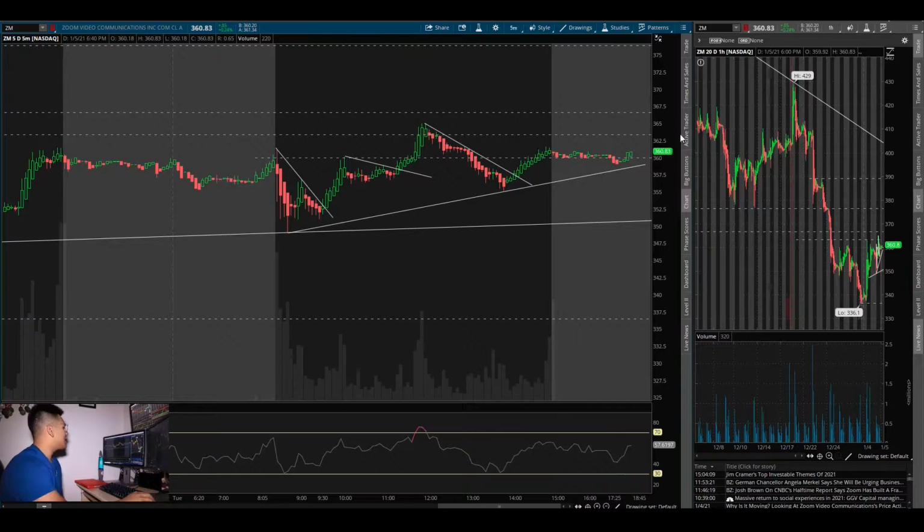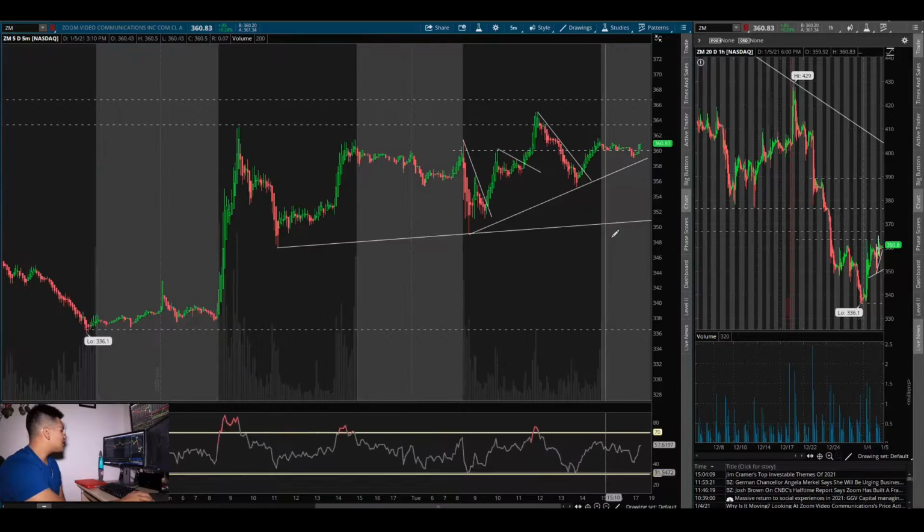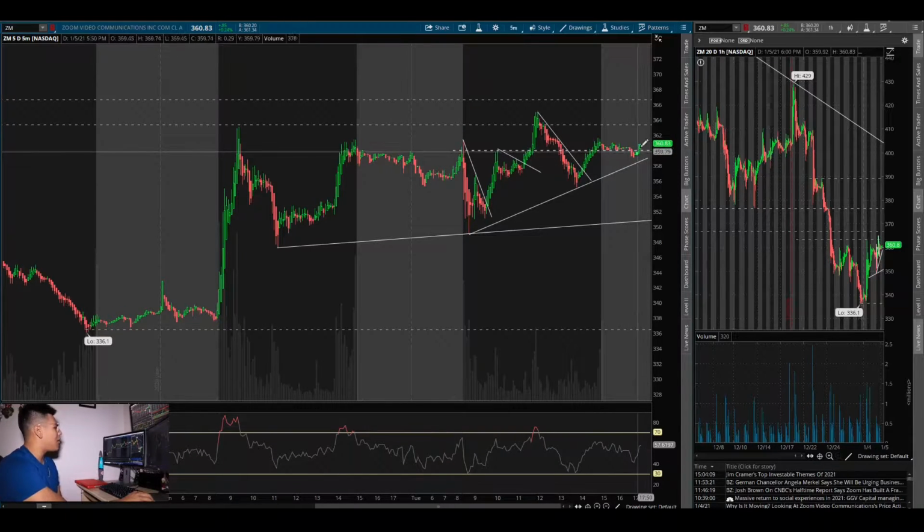And that's what I really like about ZM, because it kind of has a confident move on where it wants to go, more or less, if you play it right. So I want to see this consolidate overnight, pre-market too. I want to see it consolidate maybe in this 360, 362 area.